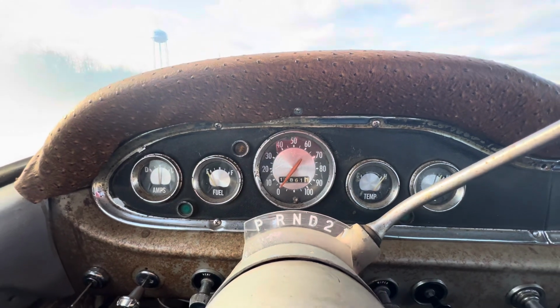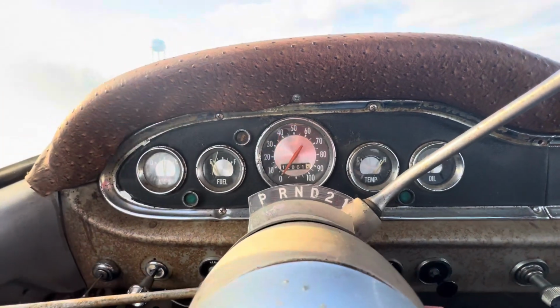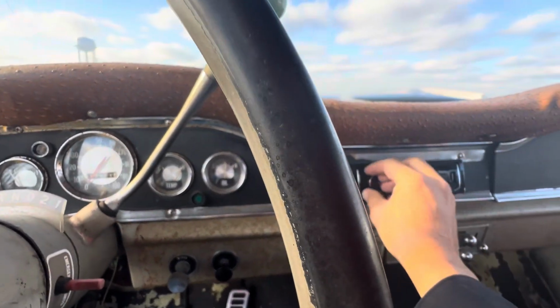It shows 12,861 miles on it, but I'm sure that's 112, maybe, who knows, 212, I don't know. It does have stereo in it.